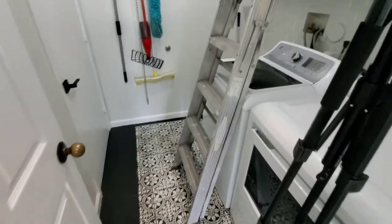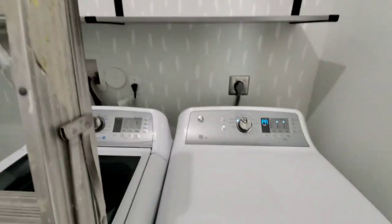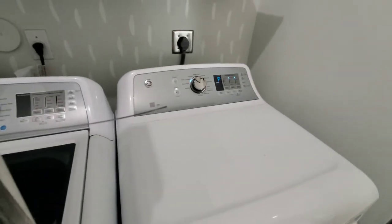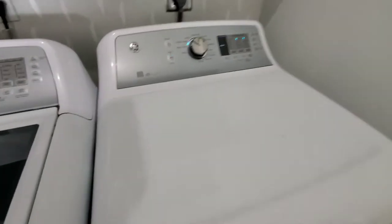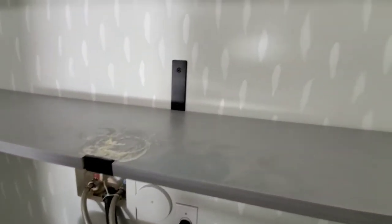So this is how everything looks. I've taken everything out. I had to get the ladder, of course. You see the dust. I'm going to try to give you a little bit more light. I closed the door because it was getting kind of hot in here. You can see the dust on here. It needs to be wiped up, and there's dust on top of the shelves, and I'm going to wipe off the doors and stuff.